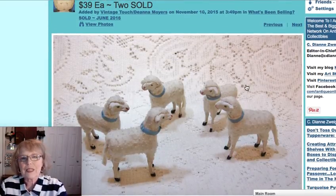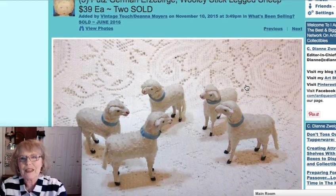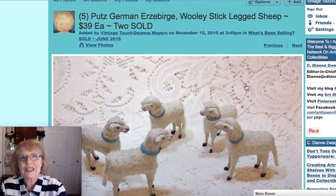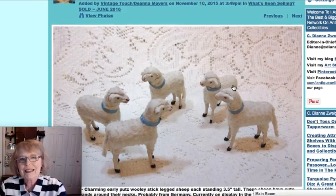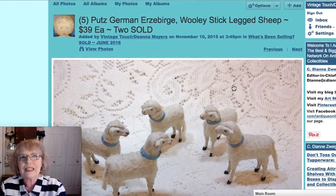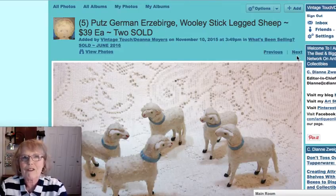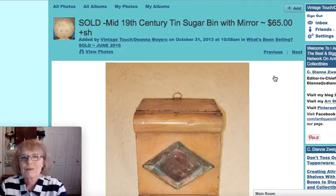And the next one, I still have three of these. Two have sold. One of them sold this month, and it's the little German Erzgebirge woolly stick-legged sheep. Great photo prop item. They were the 3.5 inches tall ones. And I sold another one for $39. So this picture will stay on since I still have three more.